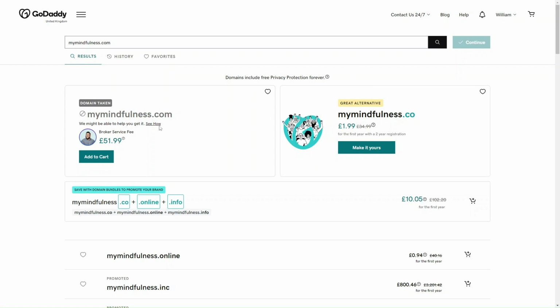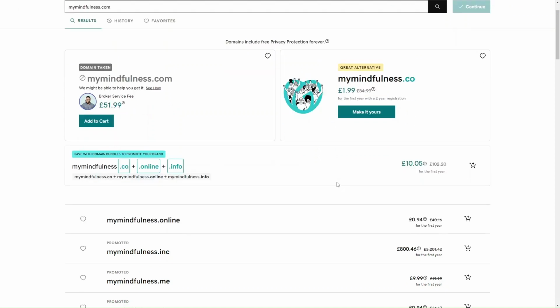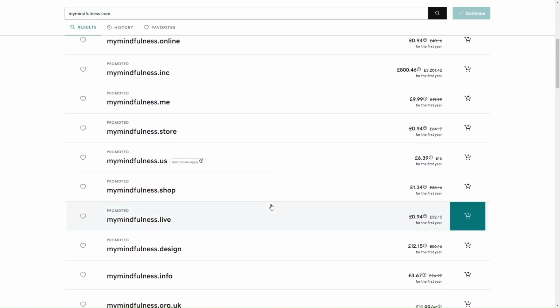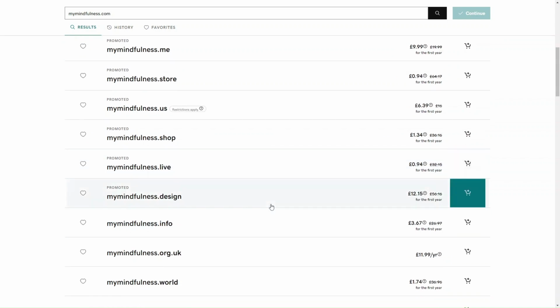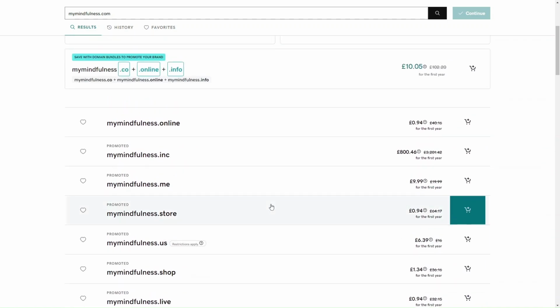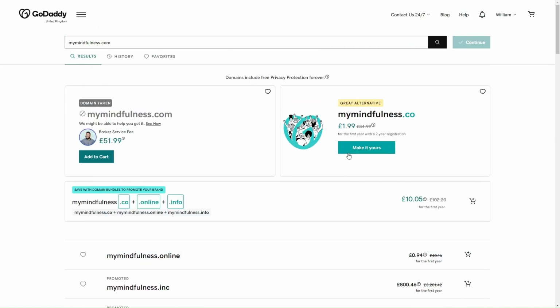So in this example, you can see that the domain that I wanted is taken. So what I'm going to do is look at the alternatives. There's one over here that they recommend. You can see they've got a great alternative, it's just changing the TLD. And then if you scroll down a little bit, you can see even more domain names that are similar to the one that I wanted, but with slight variations. You can go through each of them as well. Maybe you like the look of some of them more, and you can see the pricing for all of them as well.